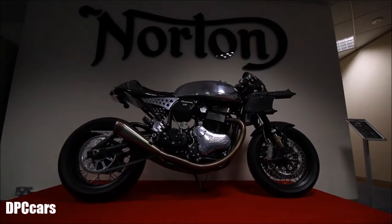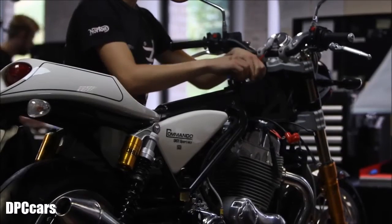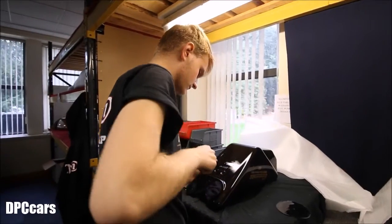It's just a really evocative name and evocative brand, and I think there's a little bit of the underdog and a Dunkirk spirit about what we do here, taking on the might of the Japanese and BMW, and that's what it's all about. It's just a real British thing.